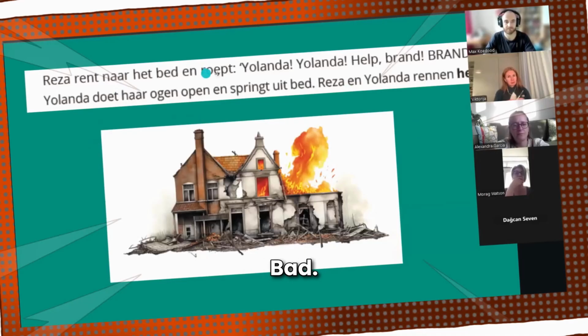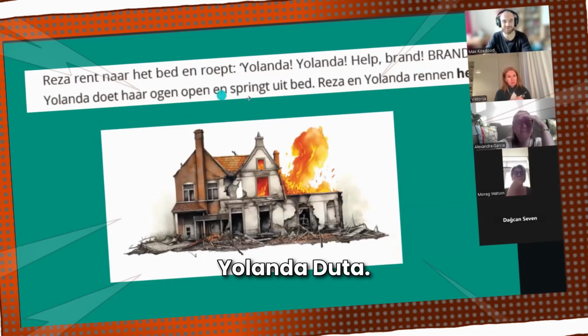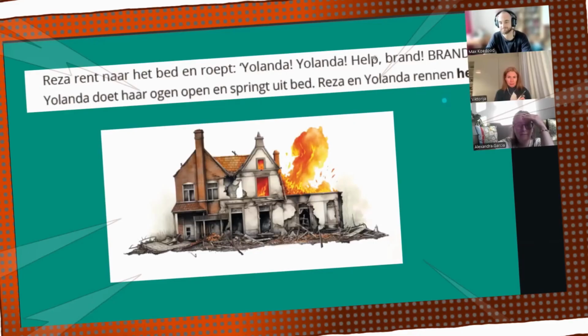Reza rent naar het bed en roept: Jolanda, Jolanda, help, brand, brand. Jolanda doet haar ogen open en springt uit bed. Reza en Jolanda rennen, and so on.